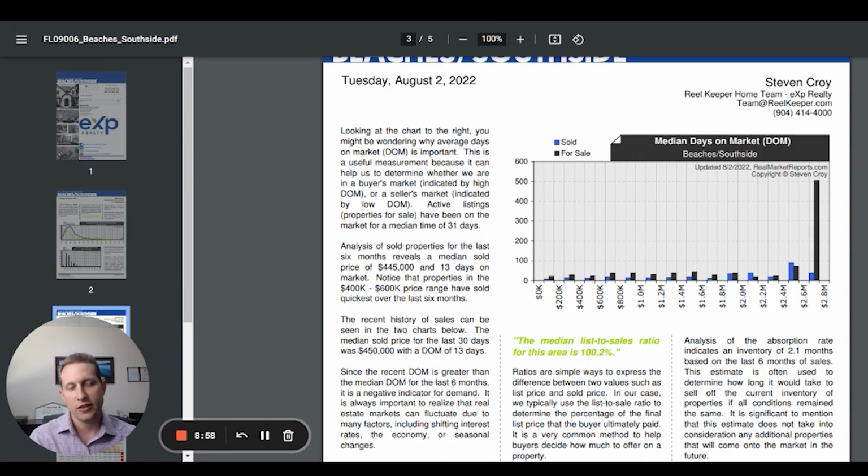But it does mean that homes are sitting a little bit longer for the most part across the board. We actually did see too that properties from $400,000 to $600,000 sold the quickest in the last 6 months. So obviously, as we've seen so far, the most homes on the market are between $400,000 and $600,000. The median price of homes in that range is $529,000, and most homes that have sold the quickest have been in that price point.